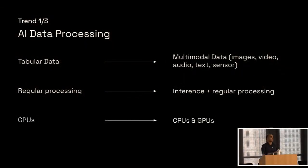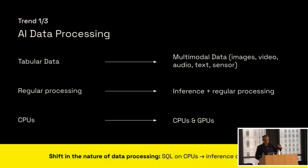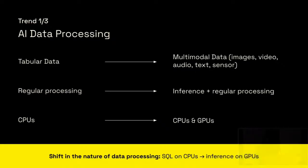From CPUs, we have now moved to CPUs plus GPUs, plus all the custom TPUs and Inferentia chipsets and various other hardware frameworks. So there's a shift in the nature from SQL on CPUs to inference on GPUs. That's actually happening and continues to happen.